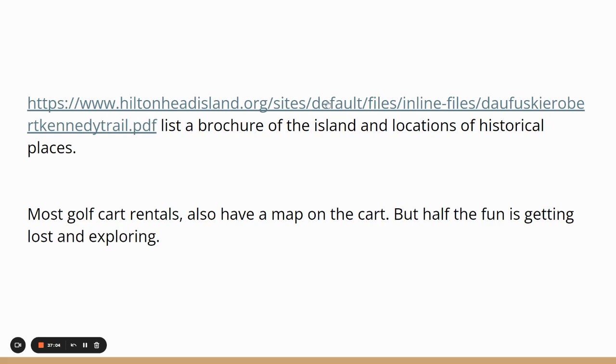Here is a great website I found when trying to do this slideshow. It has a brochure of the island and the locations of all the historical places. It's HiltonHeadIsland.org, and once you're there, you hit the Daufuskie tab. And most of your golf cart rentals are going to have a map of the island too.